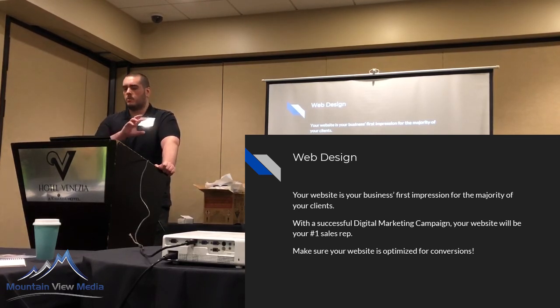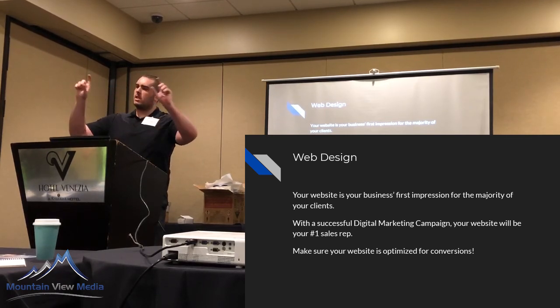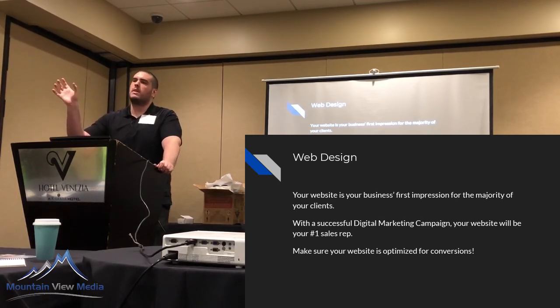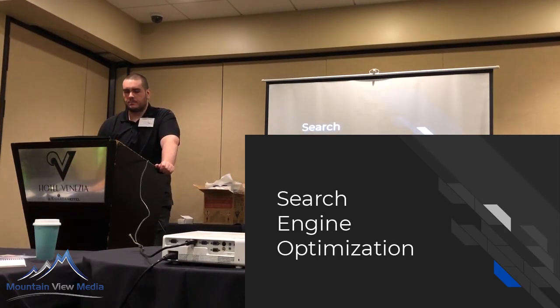This goes by putting calls to action throughout your website, and making sure that if you have sticky navigation at the top, where you scroll down and the navigation stays at the top, you have a phone number that they can click on that automatically calls. You want to make it easy for them to contact you.